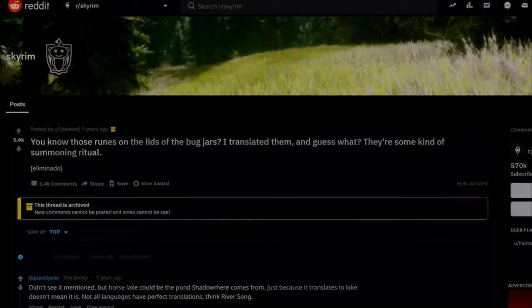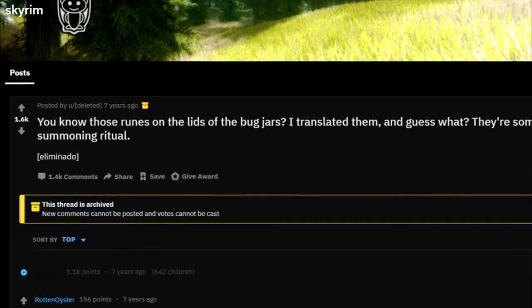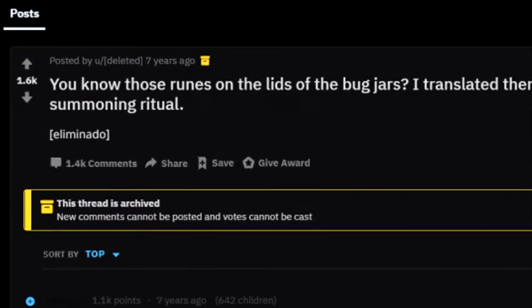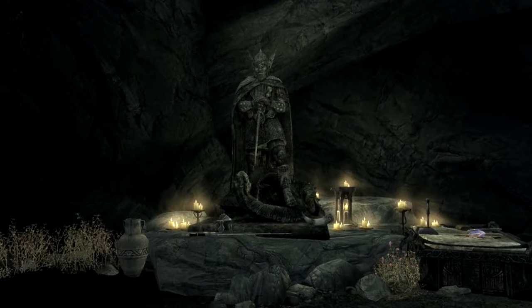Sadly, I couldn't check which bug represents what city due to the original post being deleted, but that's another mystery to add. Some people tried it, but to no avail, this promised day never came.